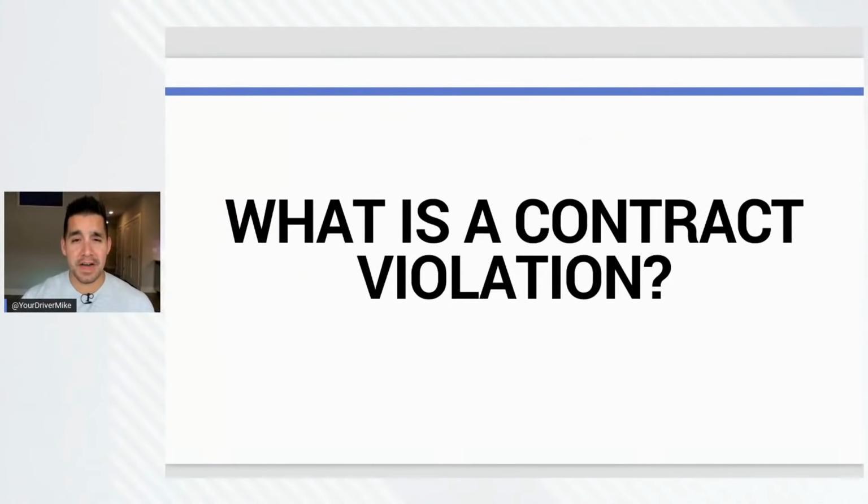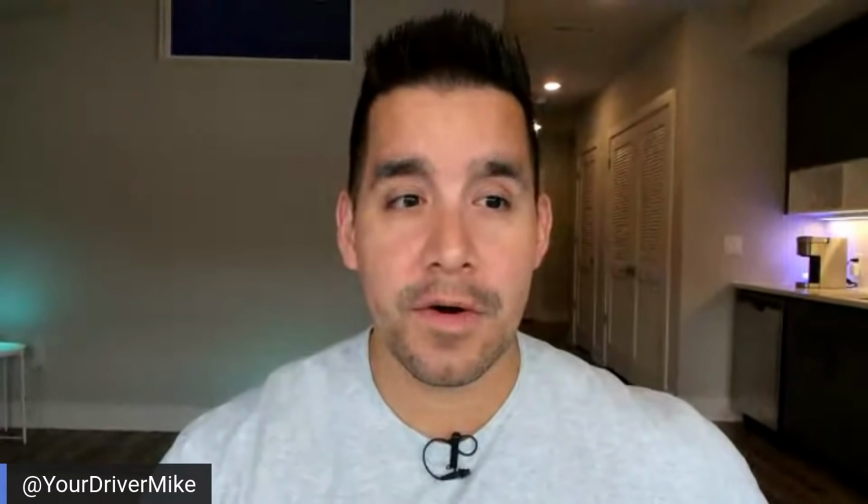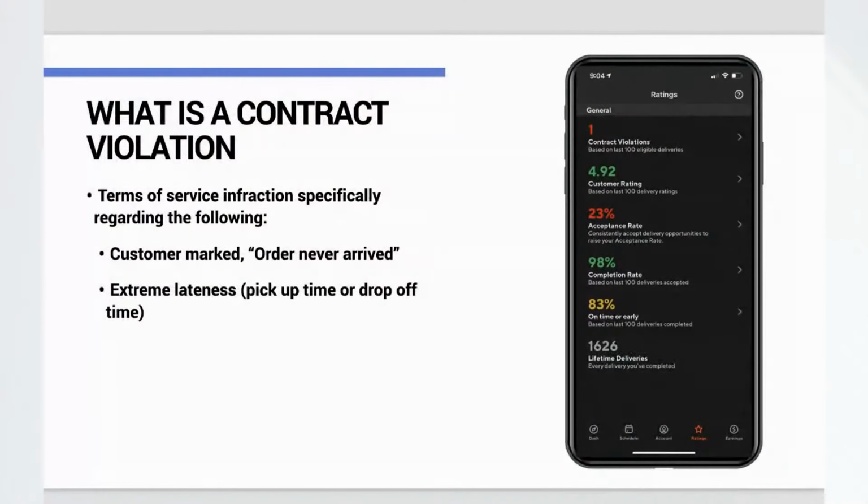We have to talk about and define this for you. What even is this? What is this contract violation? Aren't I an independent contractor working for DoorDash? Why am I being held to this contract thing? Well, let's get into that. Now, first, we need to define this. Again, what is a contract violation? So let's get into this definition.